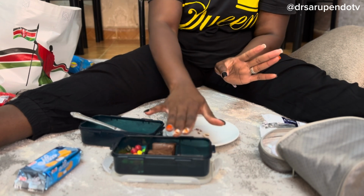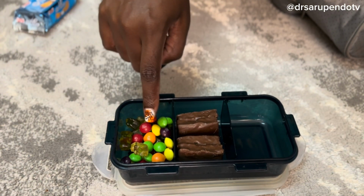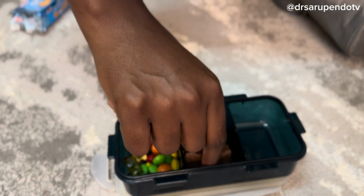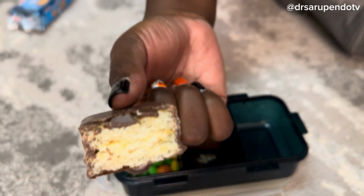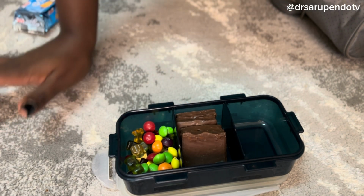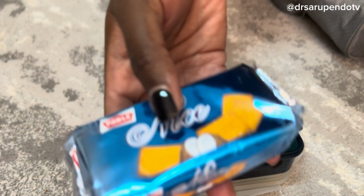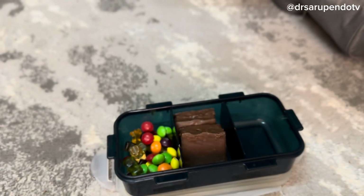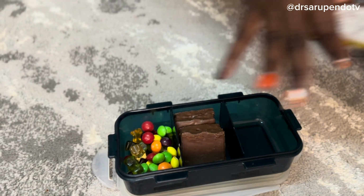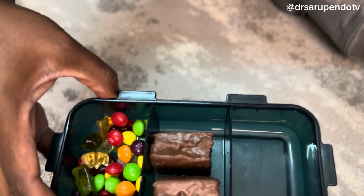So now we have some Skittles here and some gummy bears and the sponge cake here. Look at that, it looks so nice. It's vanilla sponge cake coated with chocolate. And then here we're going to put some biscuits, but to avoid them losing the crunch, I'm not going to put them today. I'm going to put some of this, as I'd already told you, the coconut flavored biscuits, and maybe a few of these chocolate sandwich biscuits on this part. And that is it for the unhealthy snacking options that I'm going to give her for this trip.